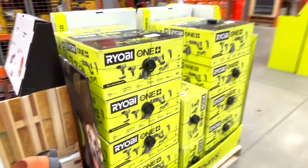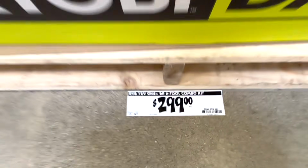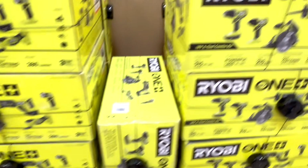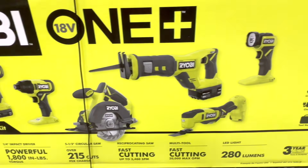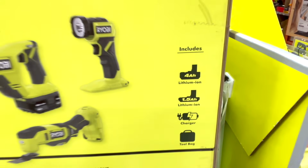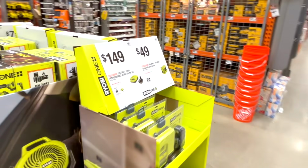They also had the Ryobi. This is the One Plus, so not the HP, but for $300, the 6-tool combo kit. Pretty decent for some DIYing. They had the drill, impact, circular saw, recip saw, the multi-tool, light. You get a couple batteries, so you get the 4 amp and the 1.5 amp. Not a bad deal for some people doing some DIY projects here and there.